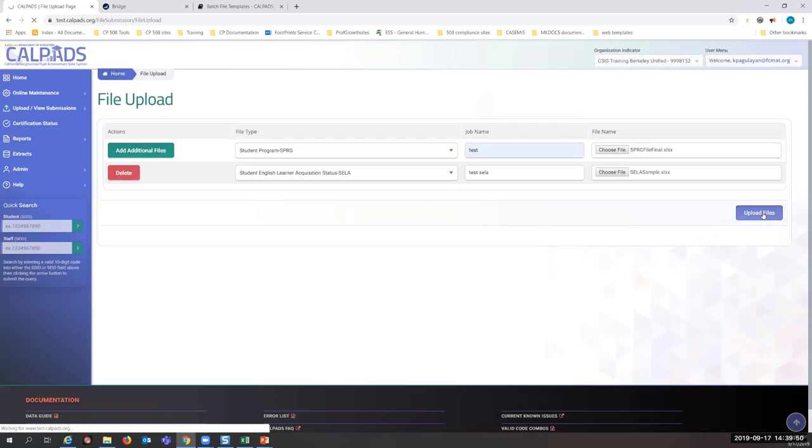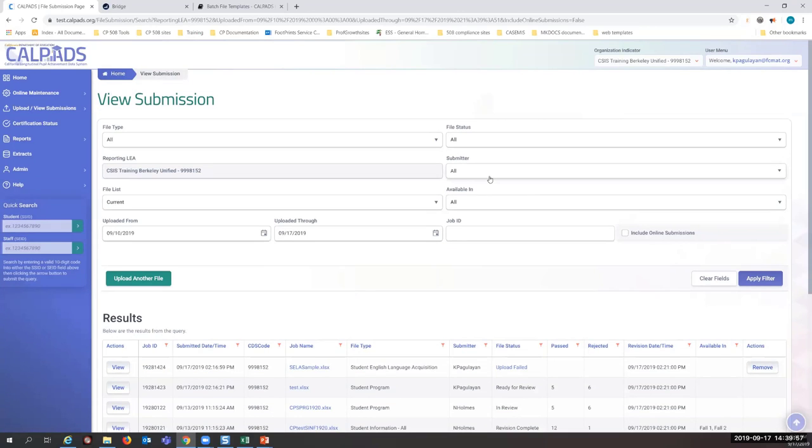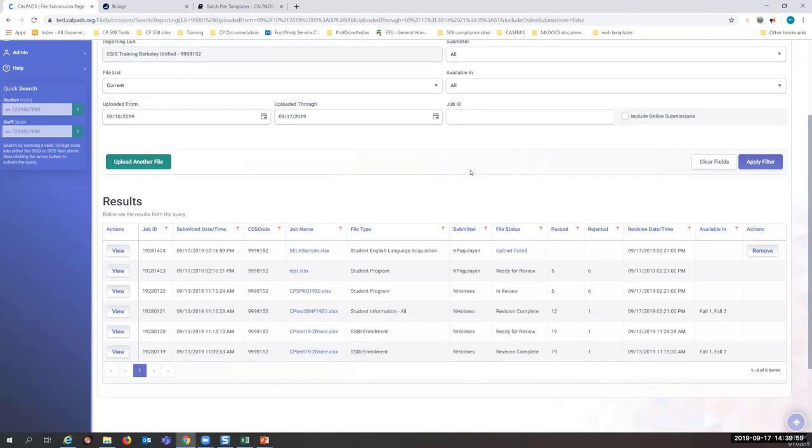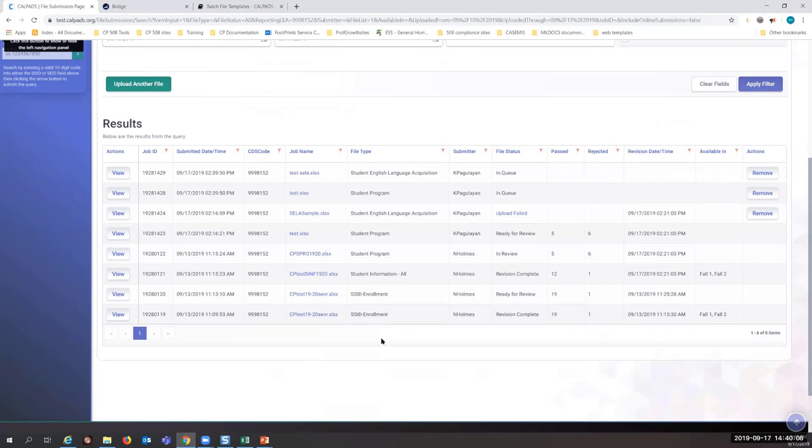So now we upload the files to CALPADS, and I'm under CSIS Training Berkeley. The files were uploaded successfully, and we get this error. Oh, nope, that's not the error. It's still in queue. Okay, so notice here that I already submitted the student program file earlier. So we can go ahead and discuss the batch file component of this.